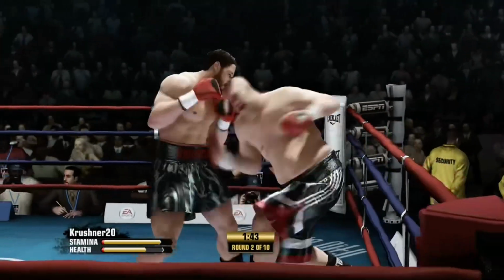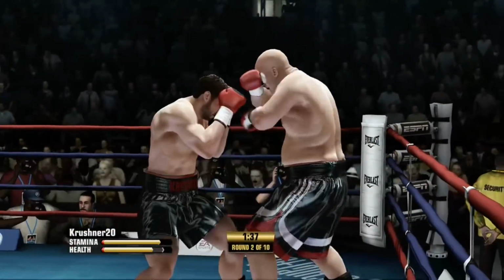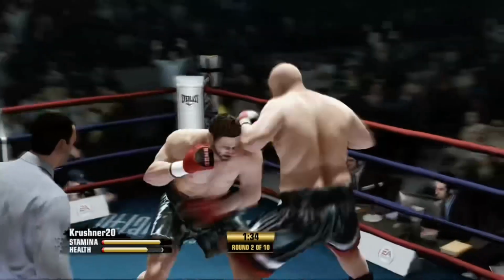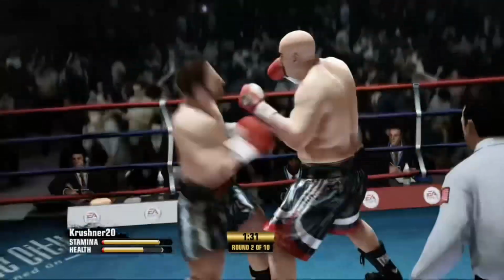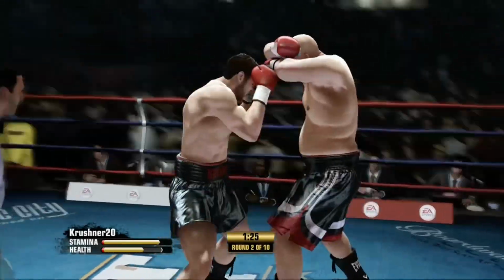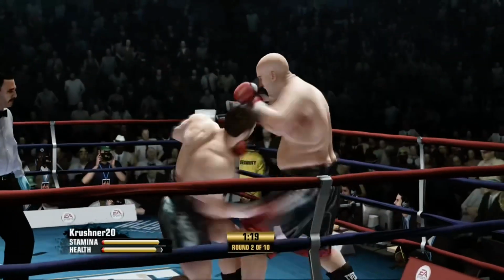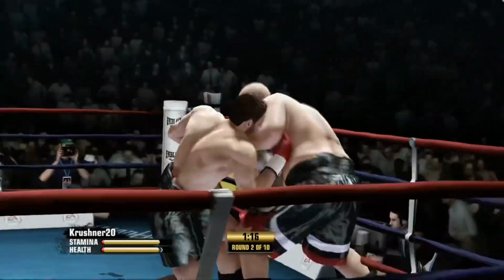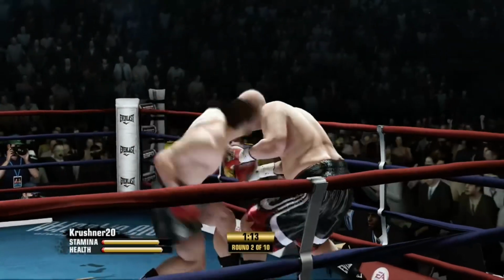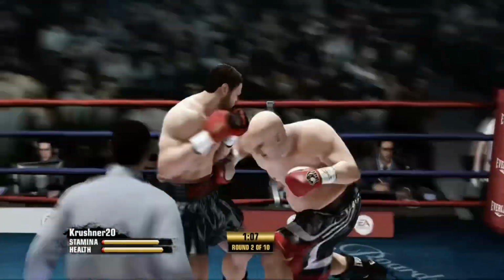Excellent 1-2 by the Giant. Fires off the hook. Look at that. Nice work on the right hand by Crusher. Right to the body. He digs in, trying to bang away body shots with the combo. Body shot lands. It was the right.